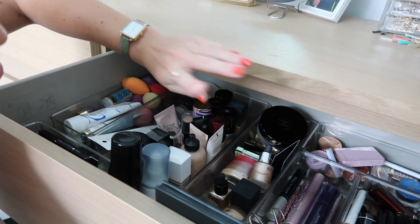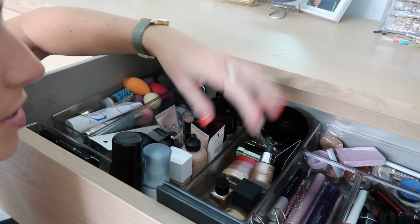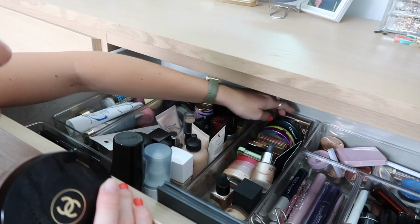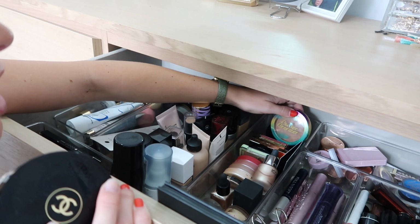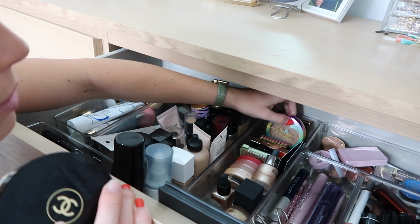Then moving on to face, I have my bronzers, blushes and highlighters all in one. So the bronzers that I decided to keep, I've got a Tarte bronzer back there, the MAC Give Me Sun. I would never be able to get rid of my Physicians Formula Butter bronzer.